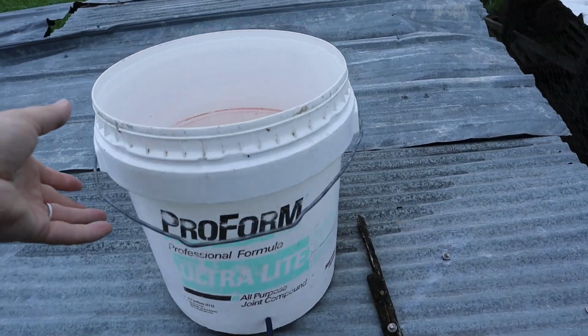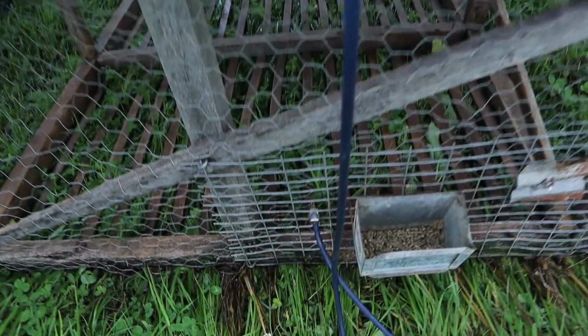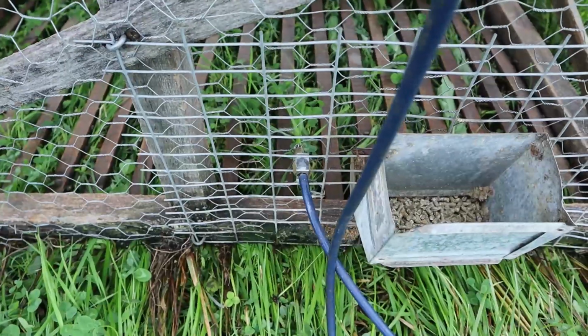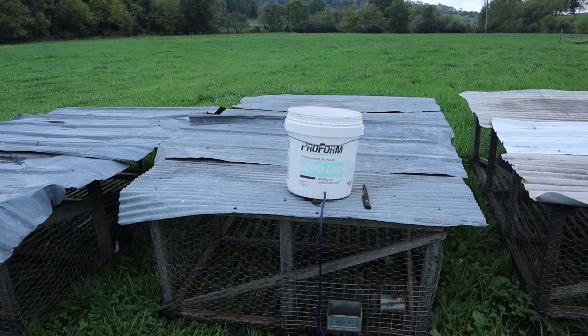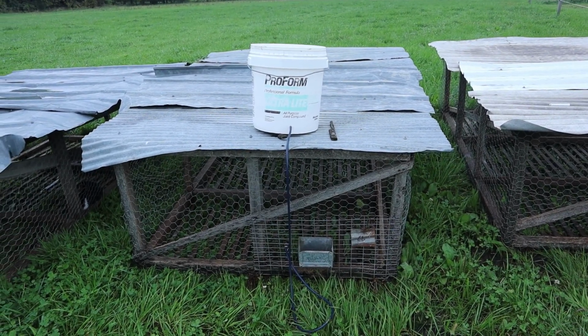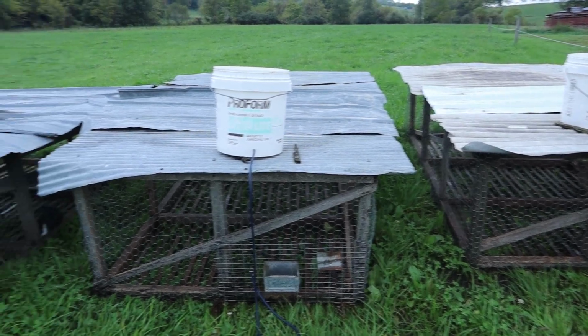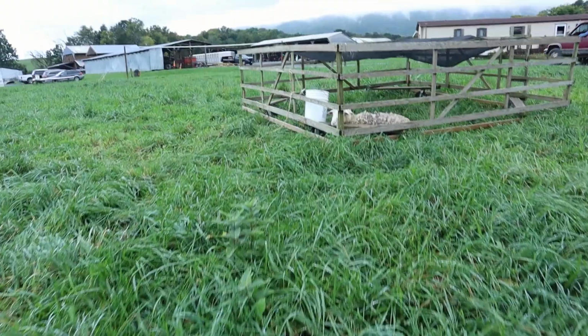I like how they've got the water set up on top and it just drips down, and it's got a little rabbit nipple inside that the rabbits can drink from. That's just gravity fed. Yeah, and it keeps the rabbits from making a mess with their water. That's cool. I like that.